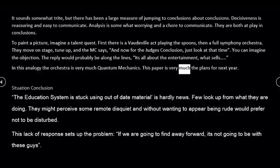This paper is very much the plans for next year. Situation conclusion. The education system is stuck using out-of-date material is hardly news. Few look up from what they are doing. They might perceive some remote disquiet, and without wanting to appear being rude would prefer not to be disturbed. This lack of response sets up the problem. If we are going to find a way forward, it's not going to be with these guys.